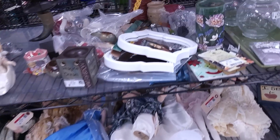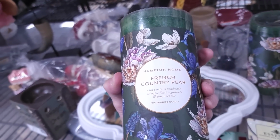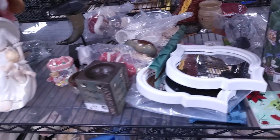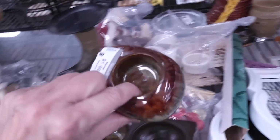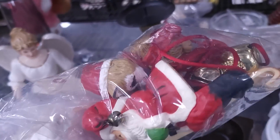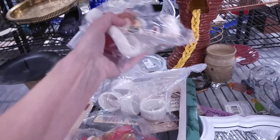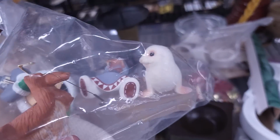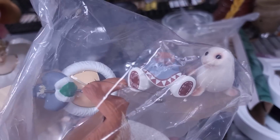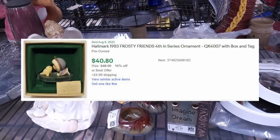Oh yeah, the announcement just came. I forgot to look, and it is green. Green tags are 50% off. Hampton Home French Country Pear. Don't do candles, but those are kind of nice. Not old. Little bag of ornaments. Don't see anything exciting in that one. Oh, he's really cute, but that is broken. That's too bad, because that is actually a good ornament. It's a good Hallmark ornament. That's unfortunate. It got thrown in a baggie and then broken.